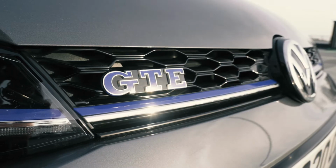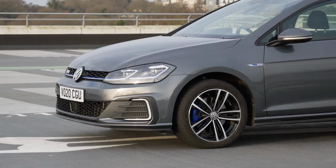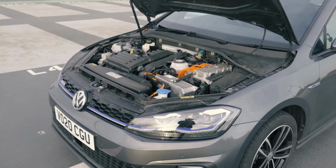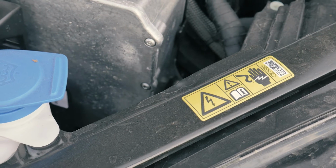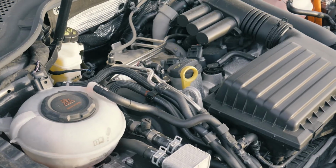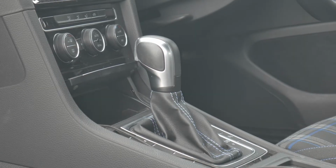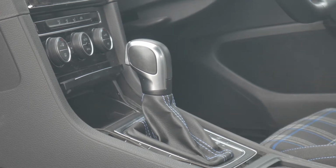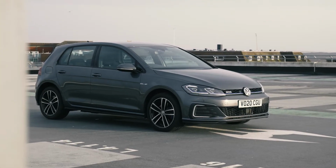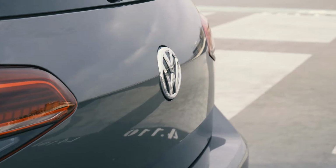Under the bonnet, the GTE sports a 148 horsepower 1.4 litre TSI engine combined with a 100 horsepower electric motor. Sadly, these figures peak at different times, which means that when combined with the car's GTE mode, the car produces 201 horsepower. Coupled to the car's 6-speed automatic DSG gearbox, this means it will achieve 0 to 60 in 7.6 seconds. Certainly no slouch, but over a second slower than the GTE's fully petrol counterpart, the GTI.